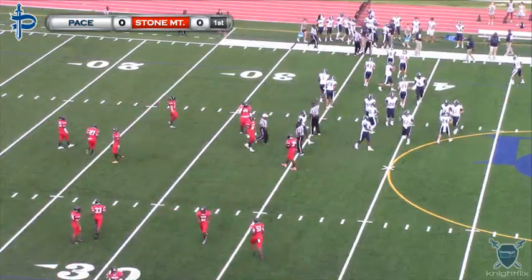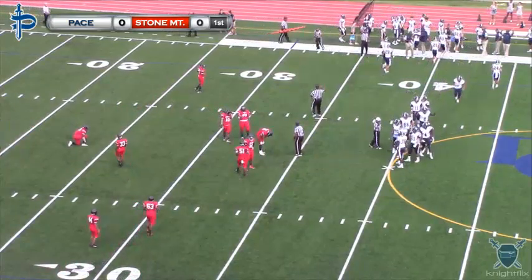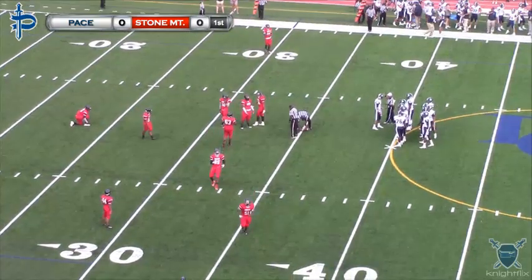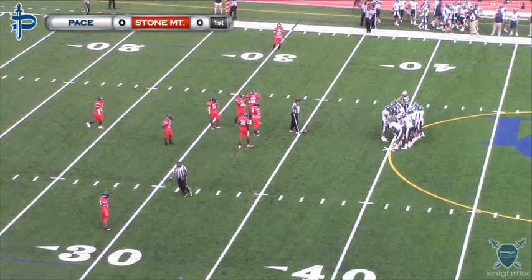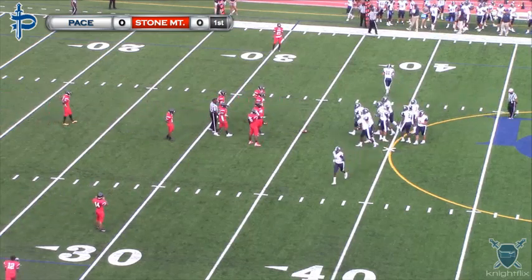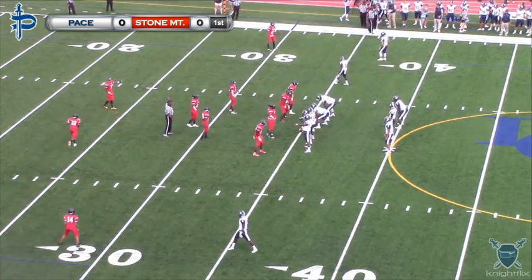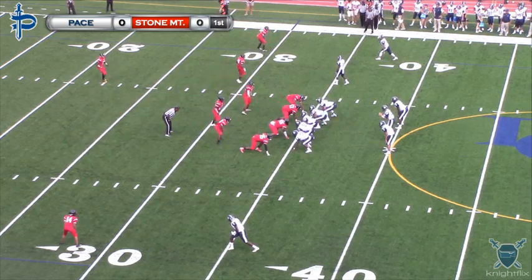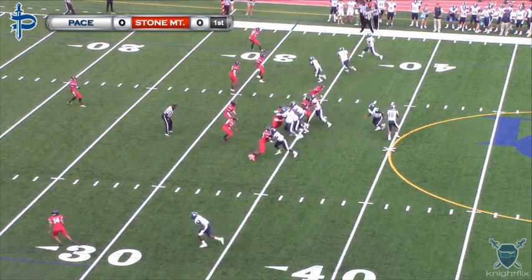In great field position to start this game, here comes junior quarterback Jared Raymond. Once again, I remember this from last year, Stone Mountain's band continuously playing. And Raymond, he's looked pretty good over the past couple weeks. Nice going with a spread look. This is double backfield. Justin Johnson in motion, the freshman.